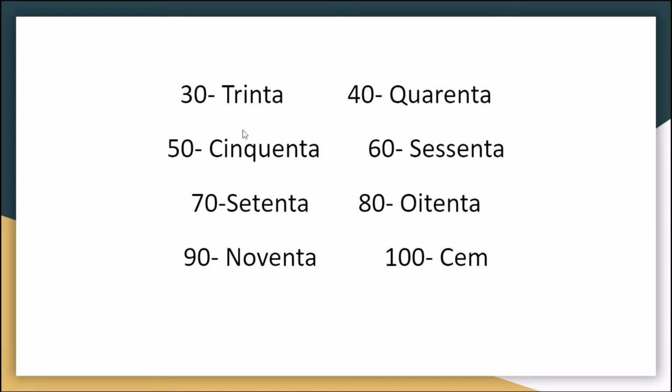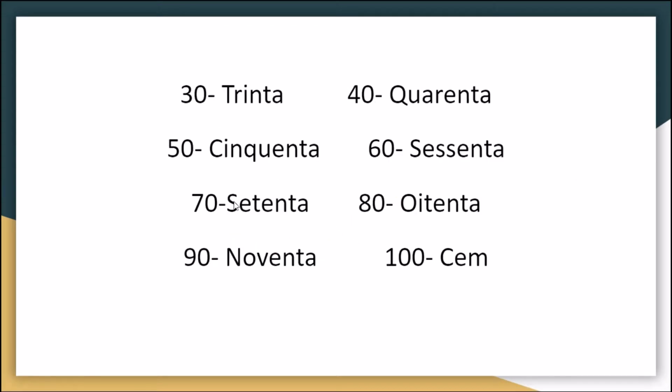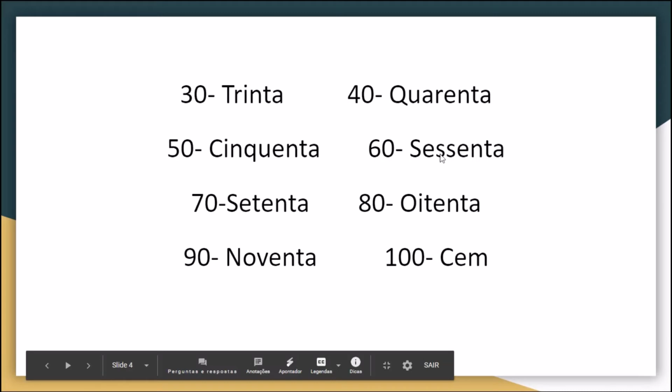For example, 70. You go, the number is 7. So, 70. 90, it's 9. So, 90. So that's where you get those from.